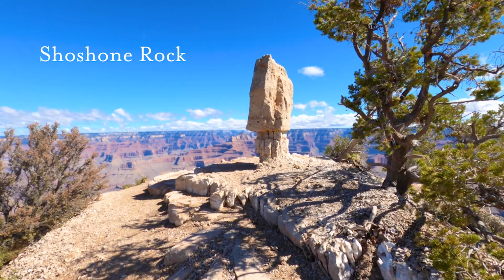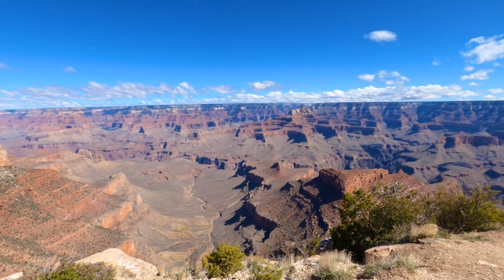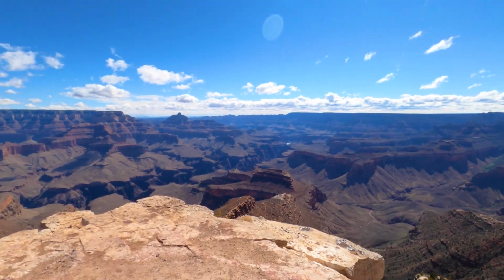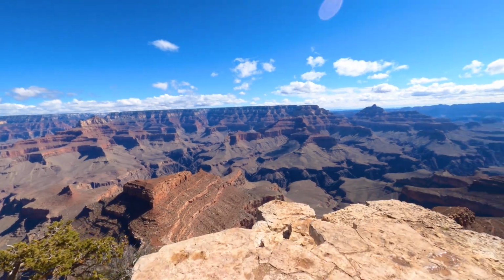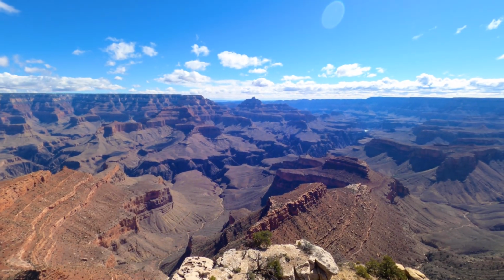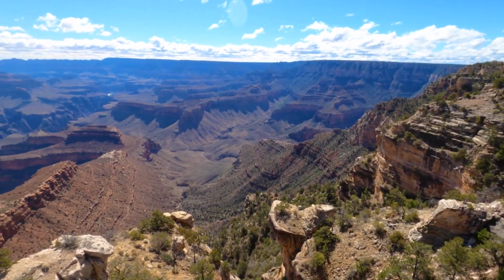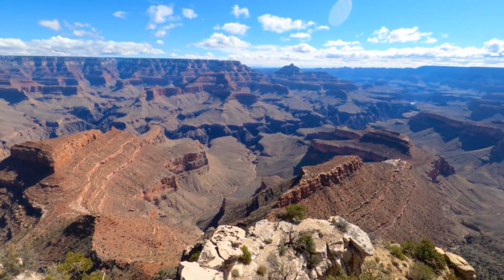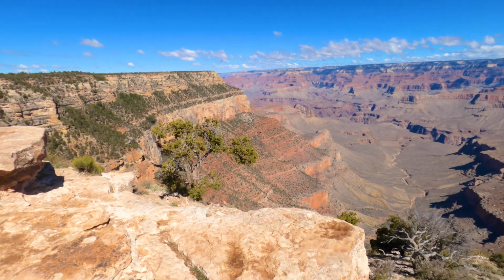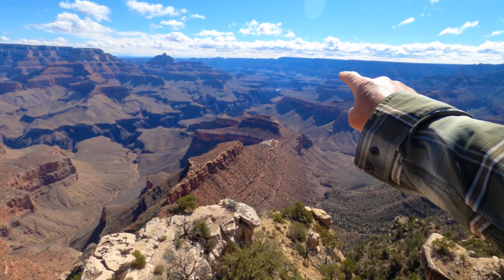I can't remember. That rock formation has a name, but I can't remember. But look at this. Woohoo! Man. Unbelievable. There you have it. The Grand Canyon. From Shoshone Point. Awesome. Heading down that way tomorrow. Horseshoe Mesa.